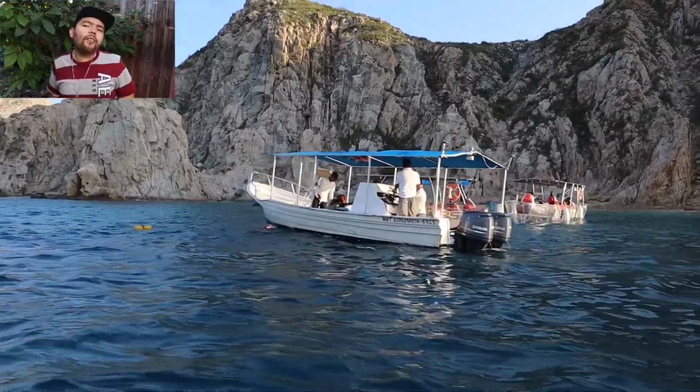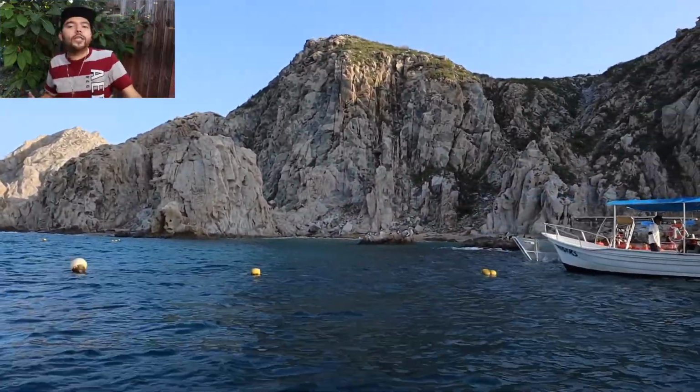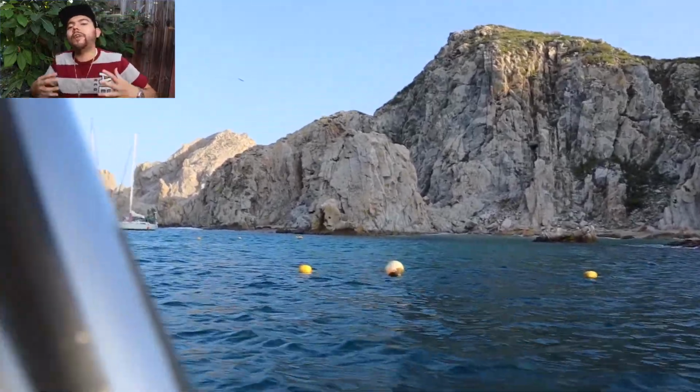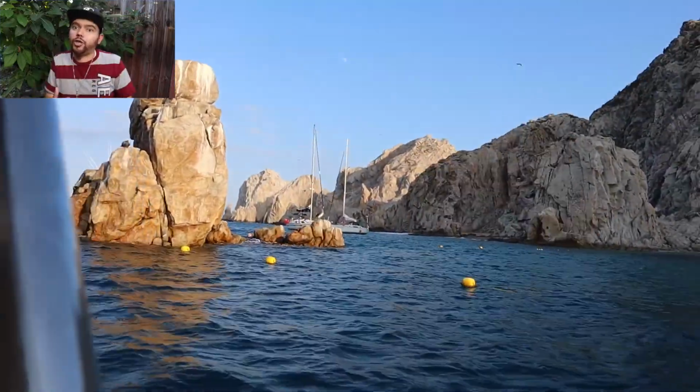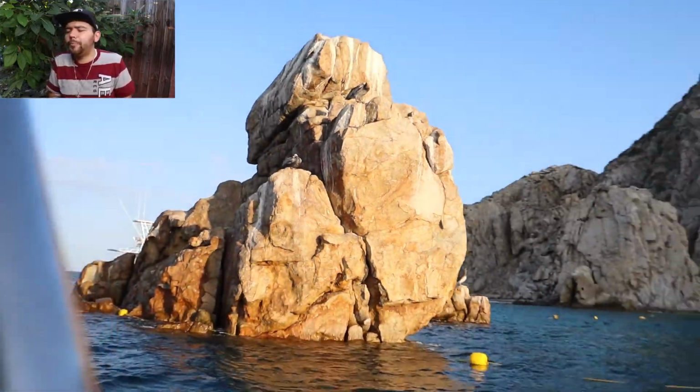And there was a lot of other boats here because there was more tourists, right? So everyone wants to come to this part of the water because there's these famous rocks that are known as the arches, right? That are famous for Cabo. And I just love the scenery, you guys. This trip was so awesome.